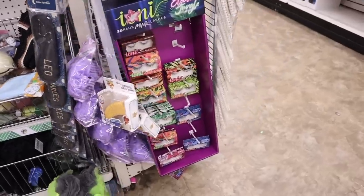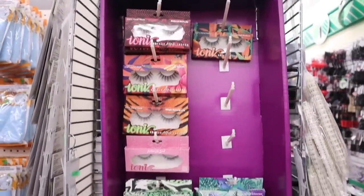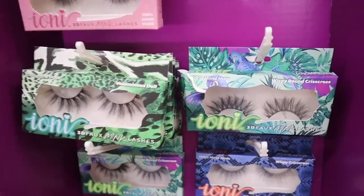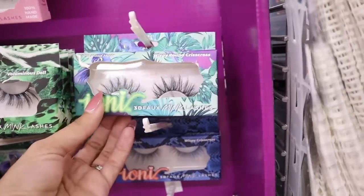And yes, we finally made it to the Ayani lashes. So actually I went over a bunch of these in my previous video and it looks like everyone is picking them up, but there are a few that I don't recognize. So let's go ahead and go over those. So here's the first one that I don't recognize. It's called Doll. The next one is Wispy Round Crisscross.